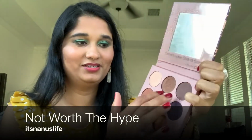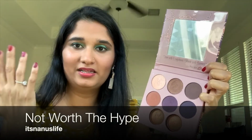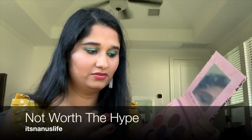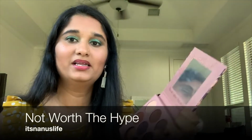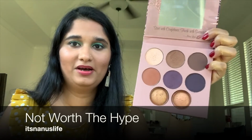these two colors right here, they don't come any different on your eyes. They look the same, even though on the palette this looks brighter and this looks darker. On your eyelids, they don't show any different. This color is beautiful, they're beautiful, but it's nothing different from what you get in other BH Cosmetics palettes. I don't get what the big deal about this palette was.